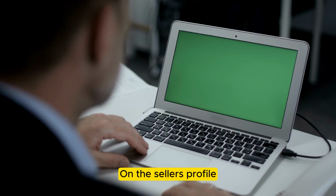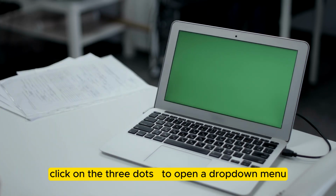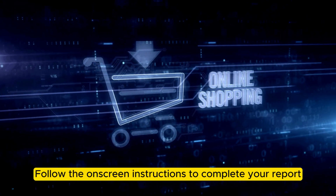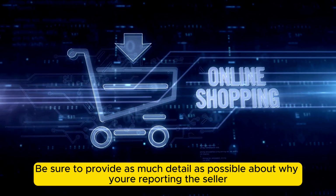On the seller's profile, click on the three dots to open a drop-down menu, and then select Report. Follow the on-screen instructions to complete your report. Be sure to provide as much detail as possible about why you're reporting the seller.